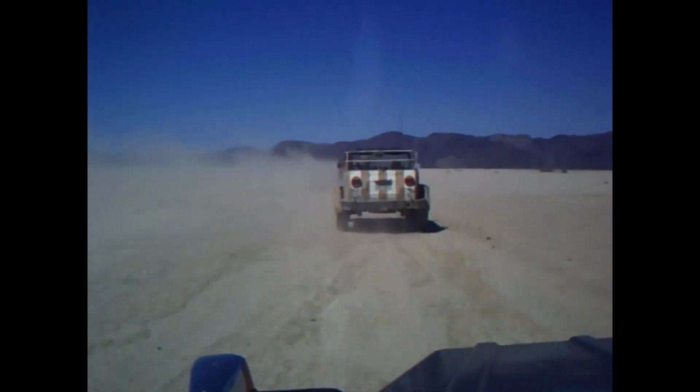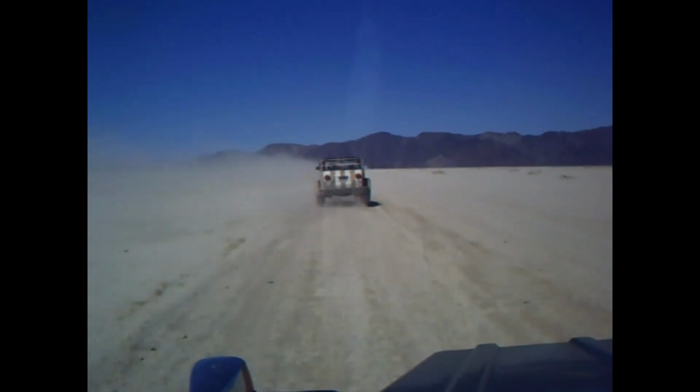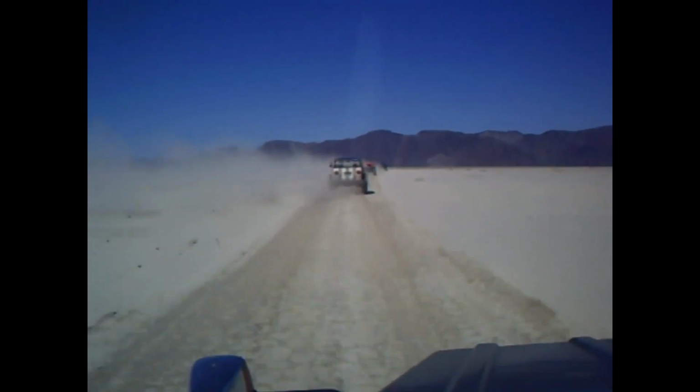The next day was to be our final day, our last day on the trip, and we head down to Soda Dry Lake, and we're cruising across the lake bed. And it's always a blast, it's a good time.